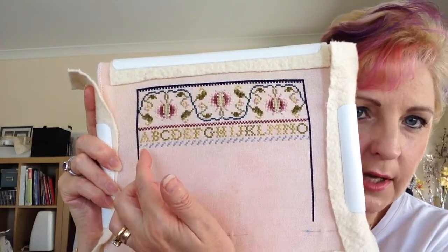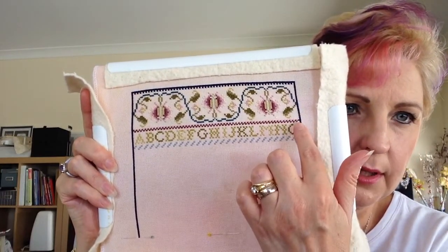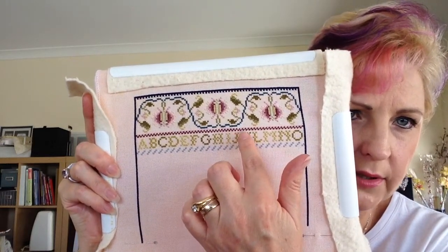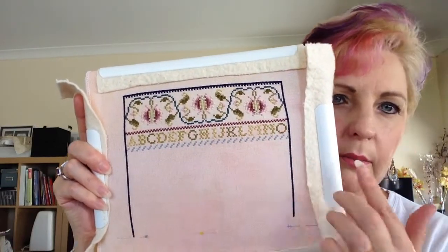The next bit is just doing an odd stitch in between all of those little blue rows. I've actually got to go back and fix something, because when I was doing the alphabet I realised that about here, I've miscounted, I think it's there, and the herringbone is not quite right, so I'll go back. I'll probably do that this weekend, I'm not sure, but at the moment I'm not stressing over that.